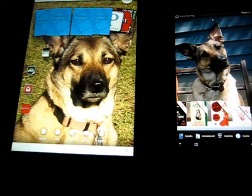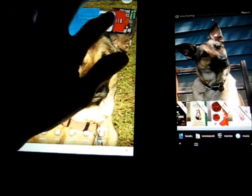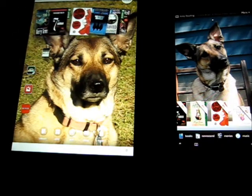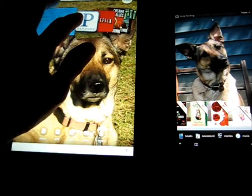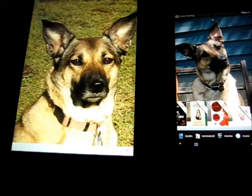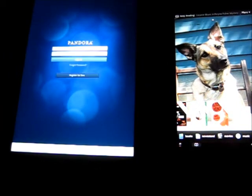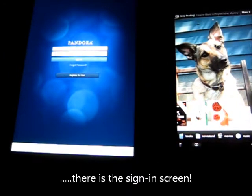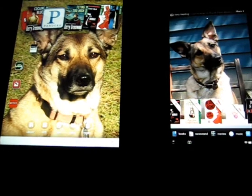For me it's Netflix. Now the first thing that I can tell you right away about the Nook HD, which was kind of a deal buster, was that even though you see this Pandora icon, okay, well, maybe they're going to make a liar out of me. Okay, wake up, wake up.